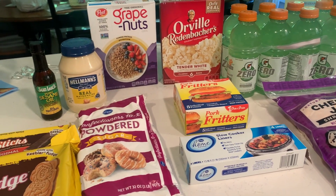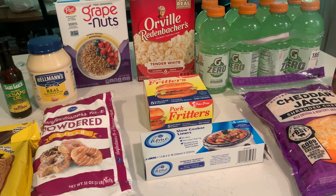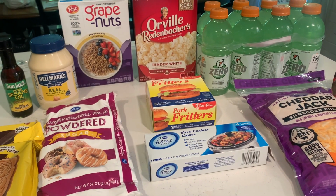I'm about to show you what $44 bought me at Kroger. And stay tuned to the end. I have a delicious summertime recipe that you don't want to miss.